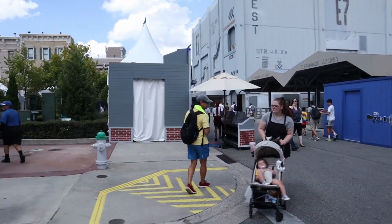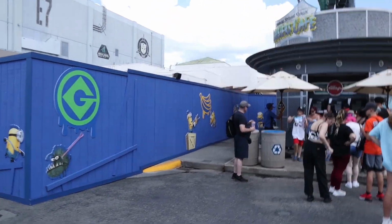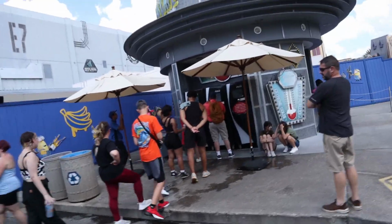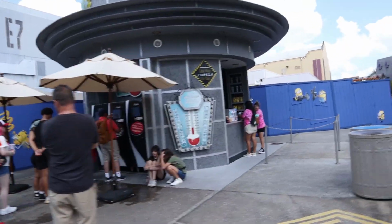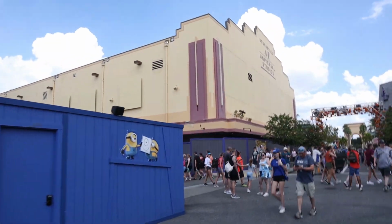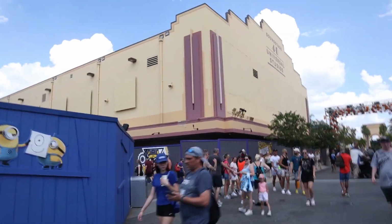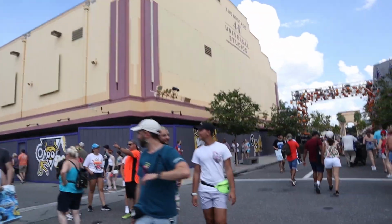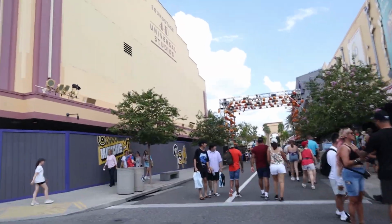Over here we have some more food tents on the side of the street, and we have the Minions Cafe, which is going to be replacing the Monsters Cafe. That hasn't been officially announced, it's just a rumor, but we have a lot of deconstruction for Monsters Cafe over here. So we have the Shrek attraction, which is getting replaced by a Minions Villain Con walkthrough experience where you're interacting with different sets. But this scare zone is the Horrors of Halloween.